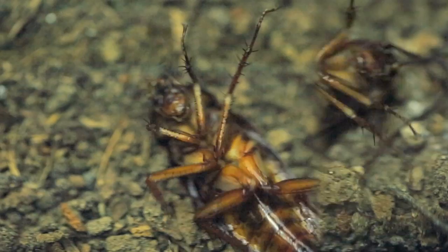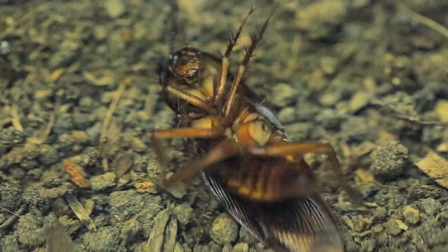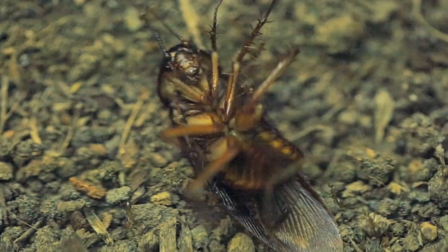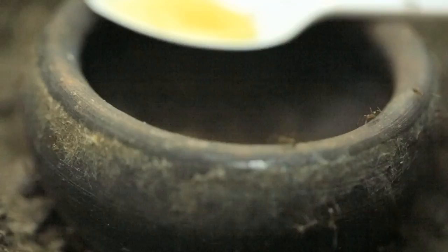More workers are coming now. Word has reached the nest that food lies just a skip and a hop away. It isn't long before the roach is surrounded by many hungry Golden Empire workers. Some have completely abandoned the raw honey to come and help.